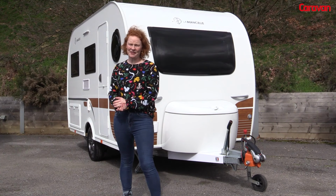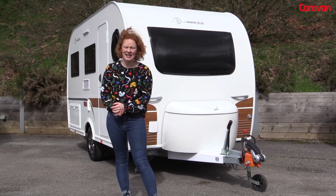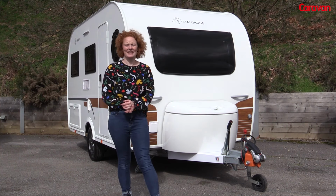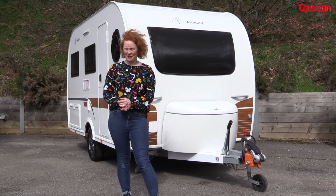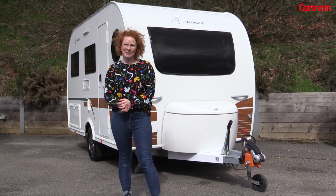The second of the Fantaisy models that I'm going to show you around is the 360 CL. It's slightly shorter in length than the 440 and sleeps 3. It's got a transverse island bed too.